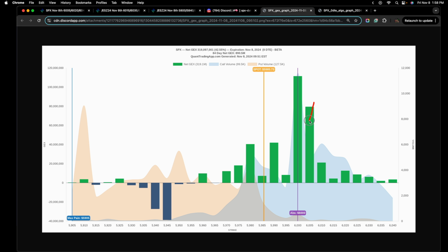We also see that there's a decent amount of net positive gamma higher than that, which is something I also highlight in these gamma exposure videos. It's always good to see another strike price that is higher than the one you are targeting that also has a decent amount of gamma. So if you are a bull and you're targeting to the upside, you want to see some activity higher.